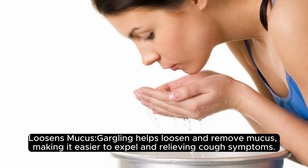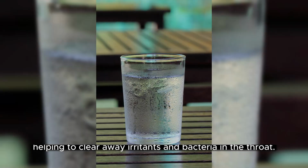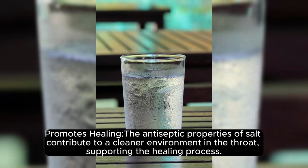Loosens mucus. Gargling helps loosen and remove mucus, making it easier to expel and relieving cough symptoms. Cleanses the throat. Salt water acts as a natural cleanser, helping to clear away irritants and bacteria in the throat. Promotes healing. The antiseptic properties of salt contribute to a cleaner environment in the throat, supporting the healing process.